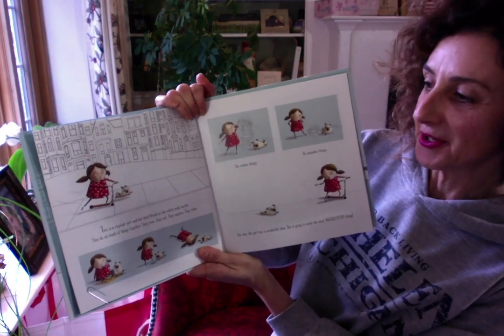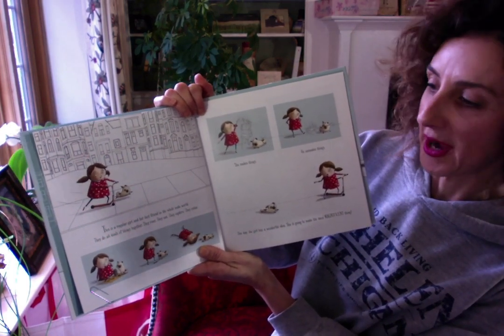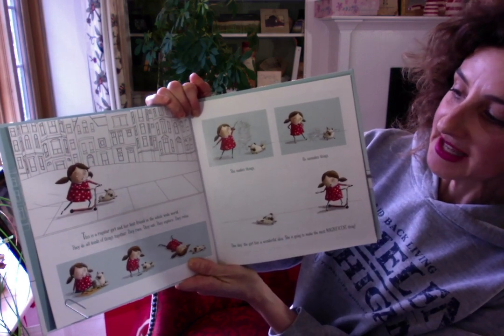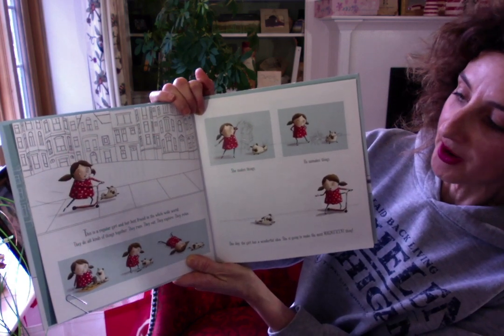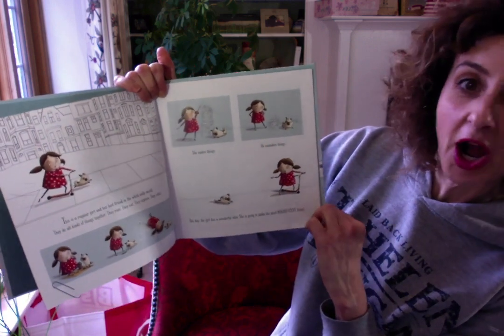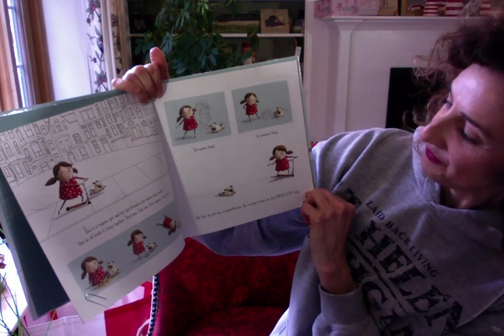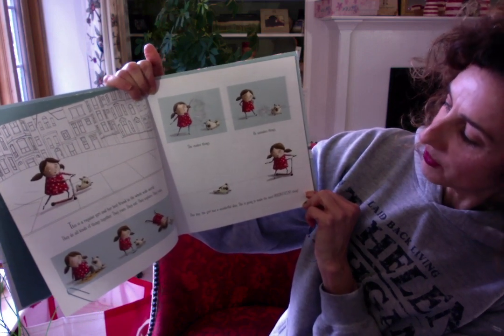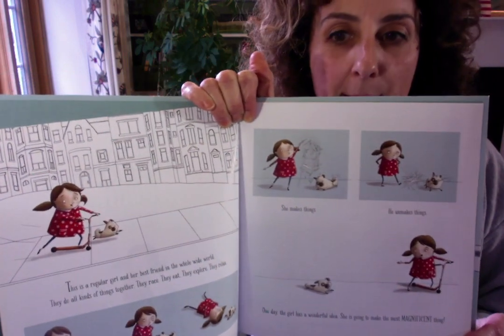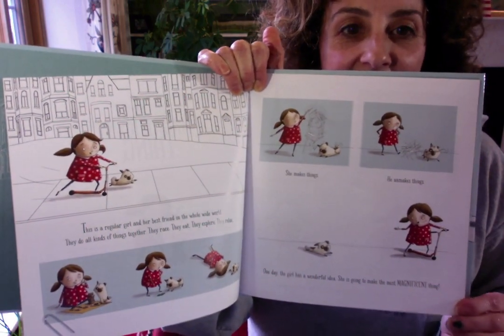This is a regular girl and her best friend in the whole wide world. They do all kinds of things together. They race, they eat, they explore, they relax. She makes things, he unmakes things. One day, the girl has a wonderful idea. She is going to make the most magnificent thing.